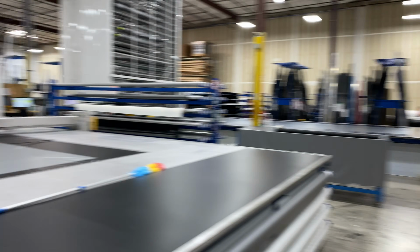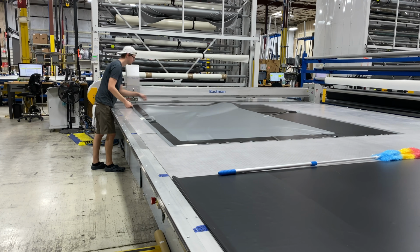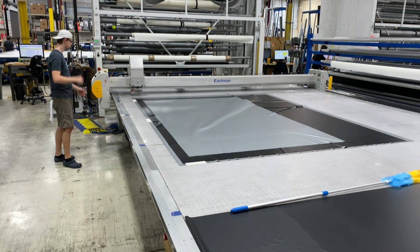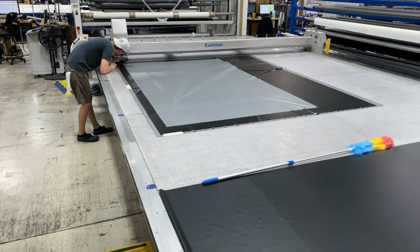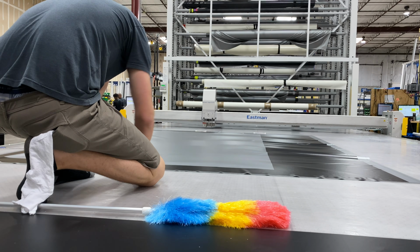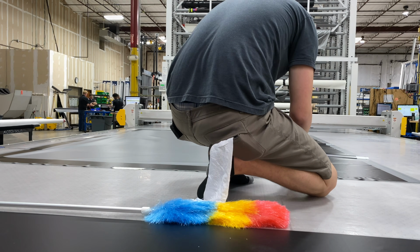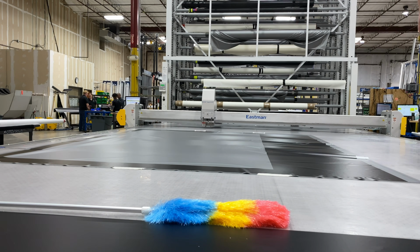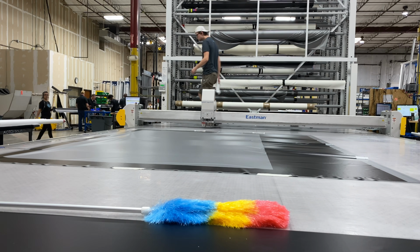Over here you can see the Eastman's going to be starting to work here. And what he's doing is he's laying out the material and getting it as flat as he possibly can before he starts this cutting process. That's the thing with PVC, it reacts so much. Like Mac was just saying, when it's dry, it doesn't shrink as much. It doesn't relax as fast. So all that goes into the calculation of everything. Yeah, it takes a while for those to settle out.